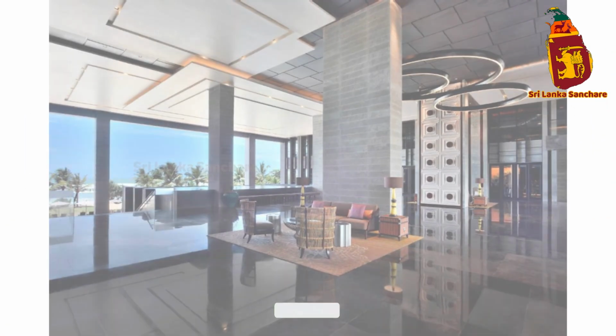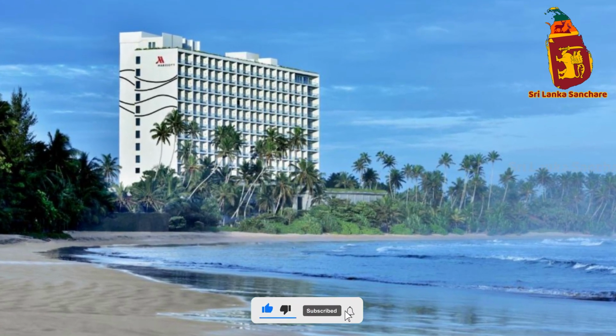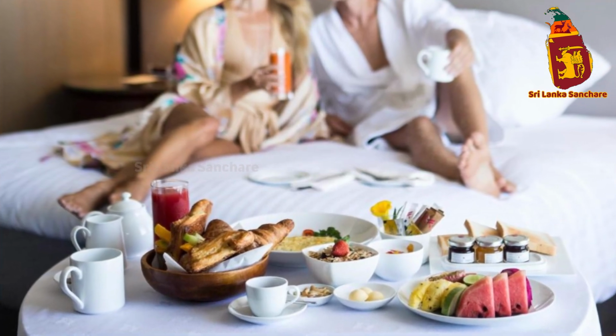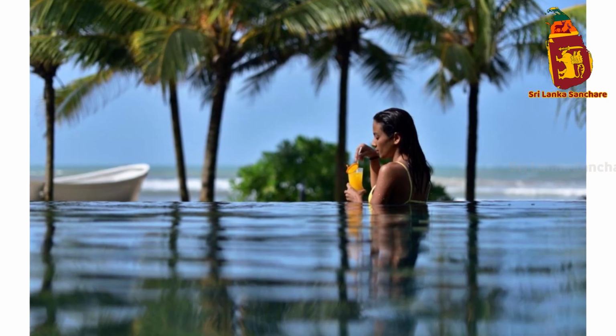Today, we're taking you to the beautiful southern coast of Sri Lanka, where luxury meets tropical bliss. Welcome to Weligama Bay Marriott Resort and Spa, one of the finest oceanfront resorts in the country.